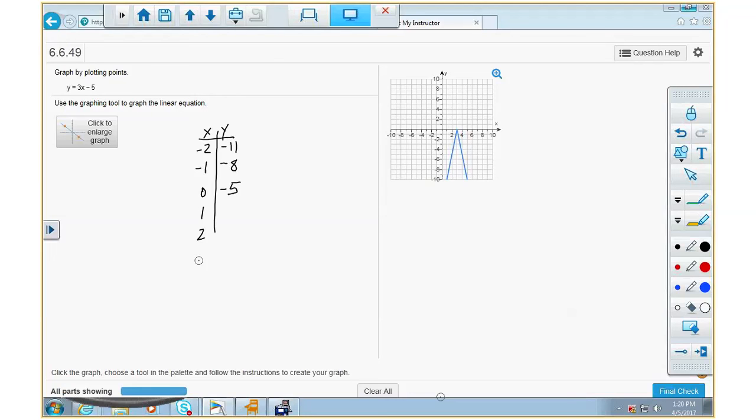Looks like we're adding through. So -5 plus 3 is -2. -2 plus 3 is 1. So let's check it. What's 2 times 3? 2 times 3 is 6 minus 5? Yes. Now you just plot those points. -2, -11, down here, 1. You can only plot two. Yeah, you can only plot two.